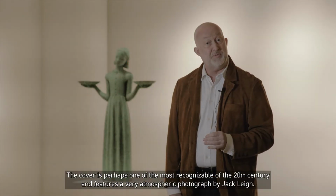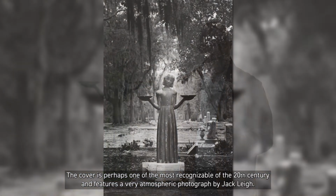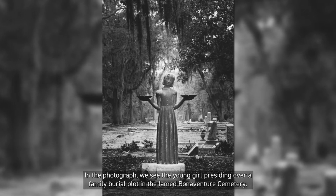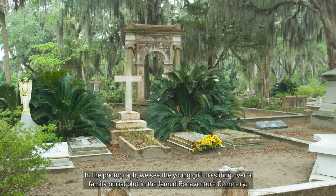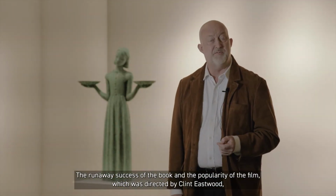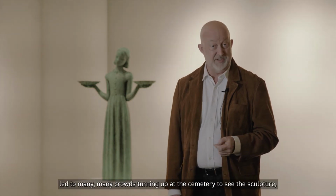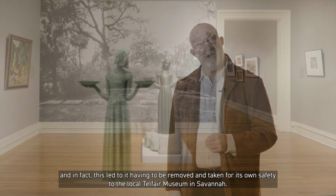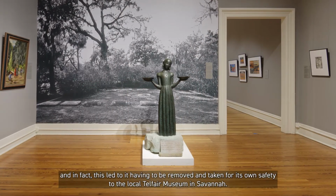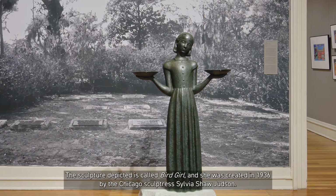The cover is perhaps one of the most recognizable of the 20th century, and features a very atmospheric photograph by Jack Leigh. In the photograph, we see the young girl presiding over a family burial plot in the famed Bonaventure Cemetery. The runaway success of the book and the popularity of the film, which was directed by Clint Eastwood, led to many crowds turning up at the cemetery to see the sculpture. And in fact, this led to it having to be removed and taken for its own safety to the local Telfair Museum in Savannah.